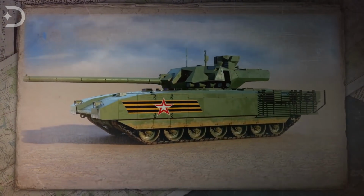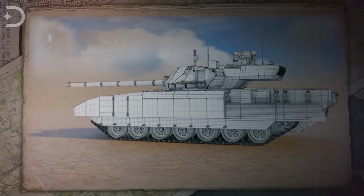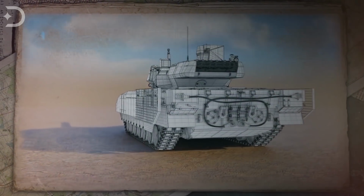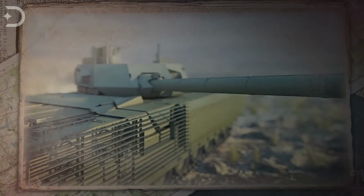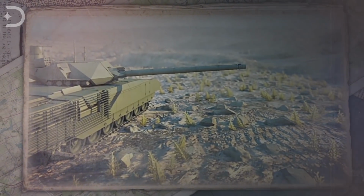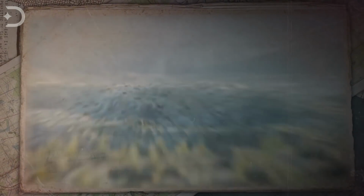Some features of this tank are top secret, but from photographs, we can see it has a number of advanced sensors, communications, and fire control systems compared to its predecessors. It's packing a 125mm 2A82-1M smoothbore cannon that can fire different types of shells. The tank can carry 45 rounds, 32 of those in the autoloader.